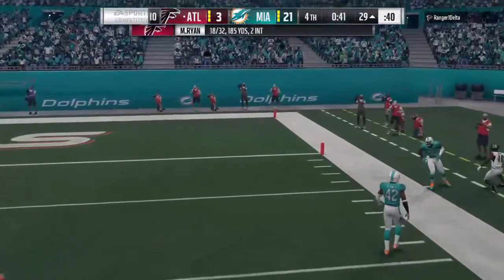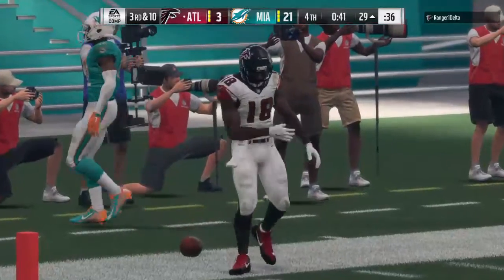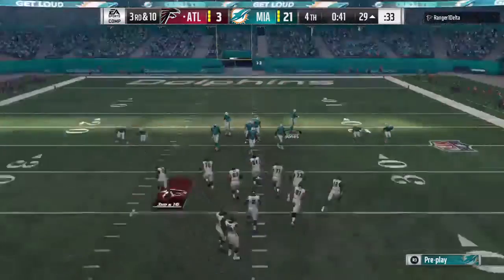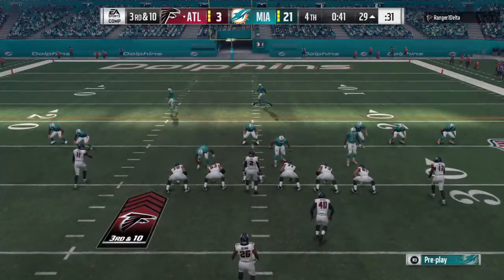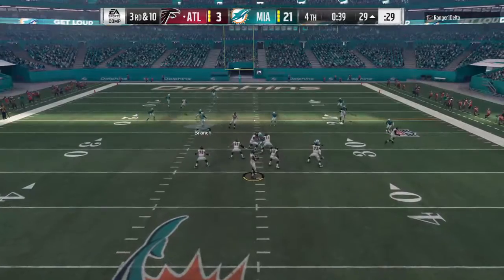And this one taken in on the right sideline, but not in the field of play. They say it's incomplete. The throw led him a little too far. It brings up 3rd down. The Falcons on 3rd down, not quite 50%, 4 for 9. This is 3rd and 10.